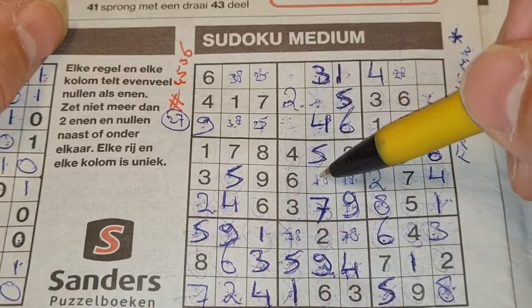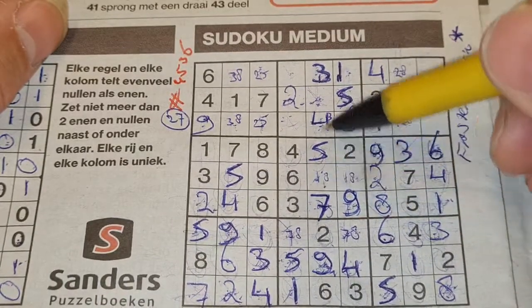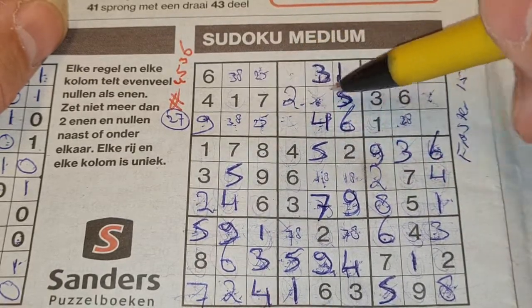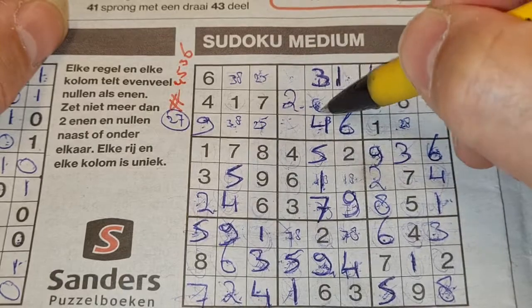2 missing numbers in the middle column. The 1 and 8, 1 and the 8 are missing. We have a 1 there, no 1 there. 1 should be here, and 8 goes there.